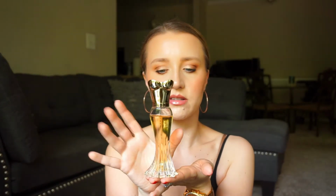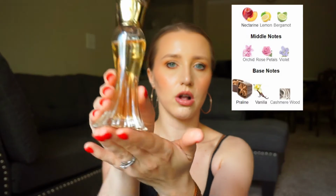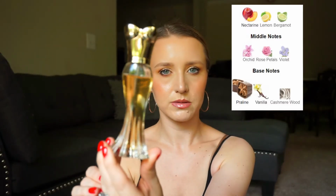So the next one is from Paris Hilton. That's the only one I have from Paris Hilton. I used to have the original, which was pretty good too. But this is from Paris Hilton, and this is called Gold Rush. And this is actually a really pretty bottle, to be honest with you.